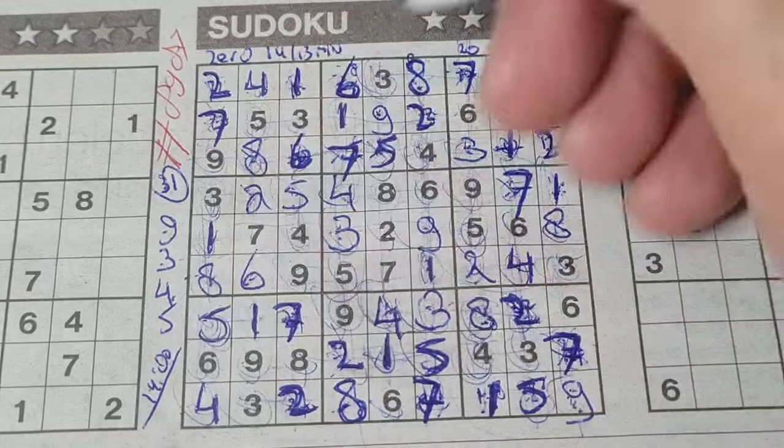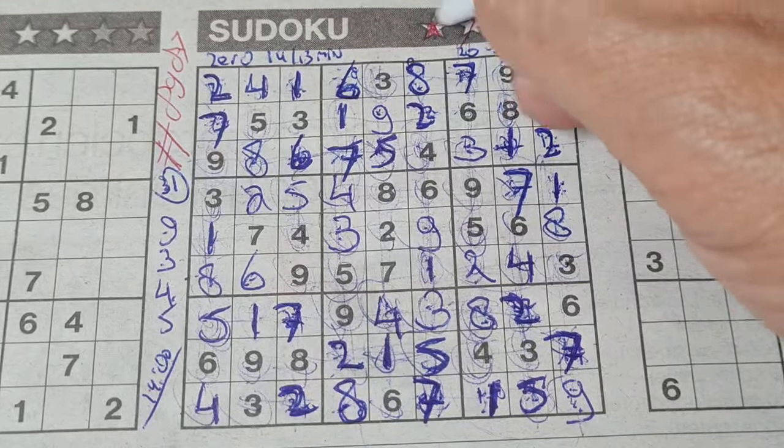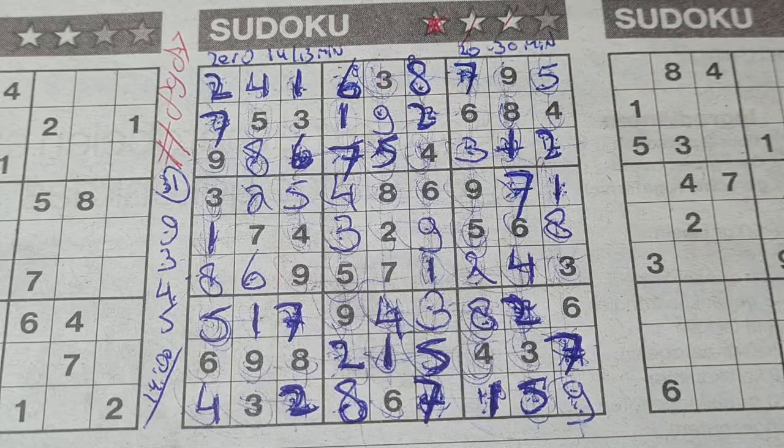I'm not faster than 14 minutes. Not a 3, not a 2. Let me give this a 1. And we solve it again. And I like this one, yes, I really think so.